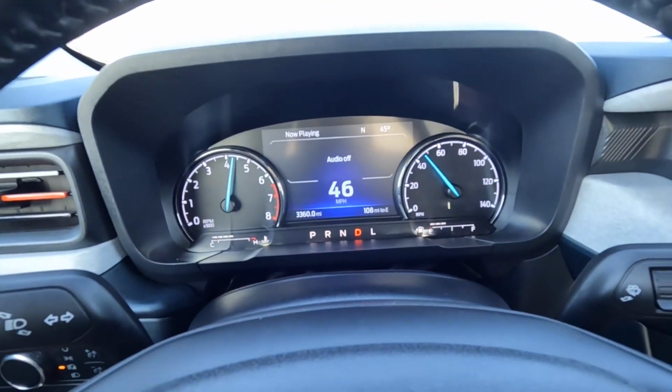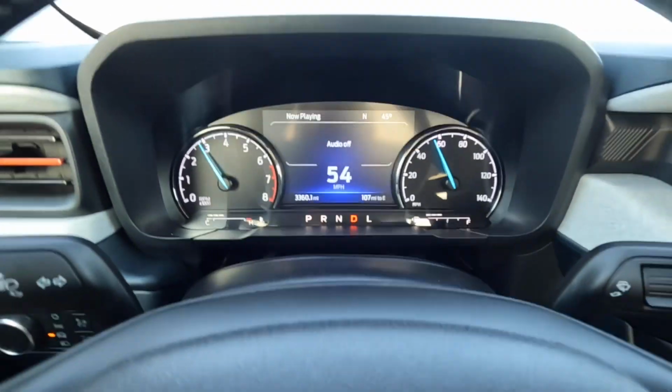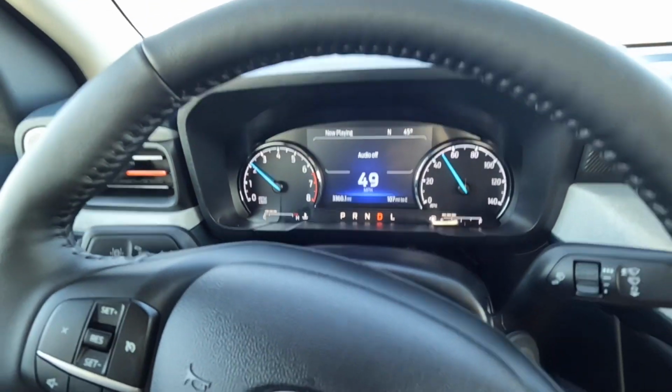Power's great, but when you let off the gas, there is a little bit of rev hang. That was probably about a full second before it started to drop back down. I'm sure you can tune that out if you were into the aftermarket world on this.